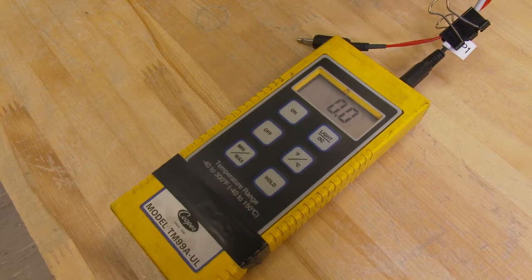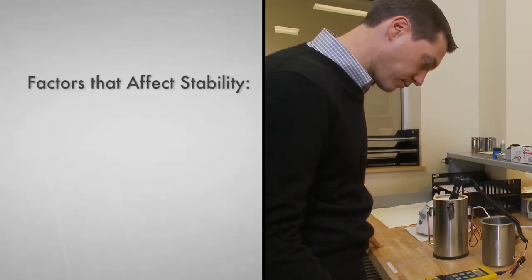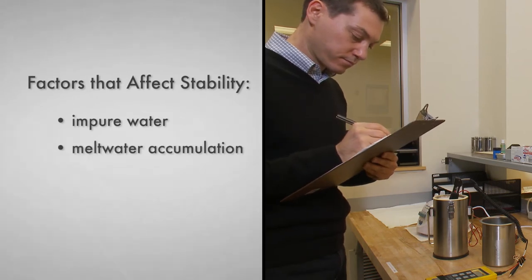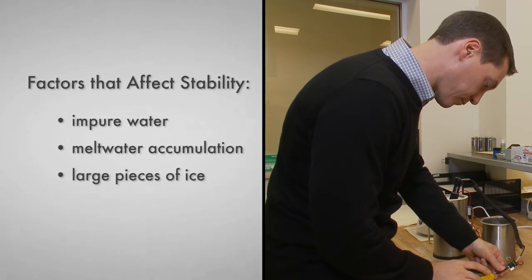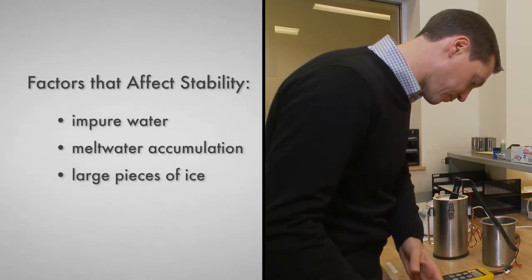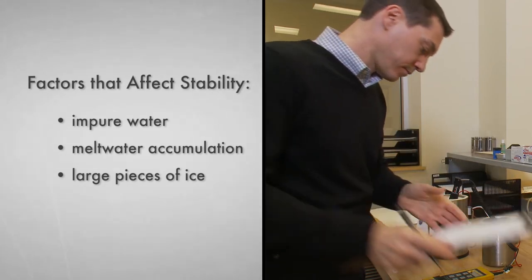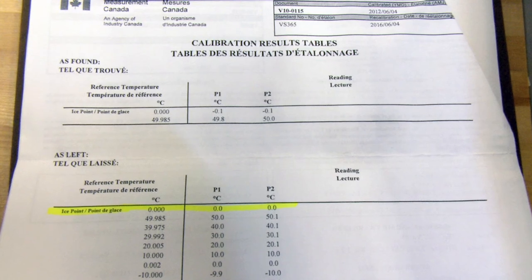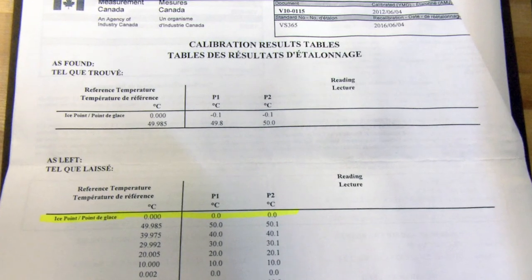The bath will maintain a temperature of 0 degrees Celsius, though some factors may affect the stability. Impure water, the accumulation of meltwater, and large pieces of very cold ice can produce temperature fluctuations. Steps must be taken to reduce these influences. Accurate logs must be maintained where all relevant information and all test results will be kept for the required time frame.